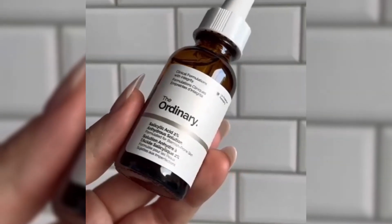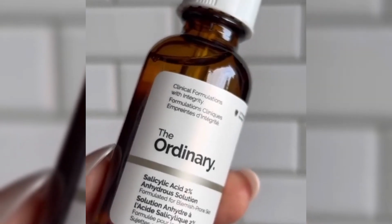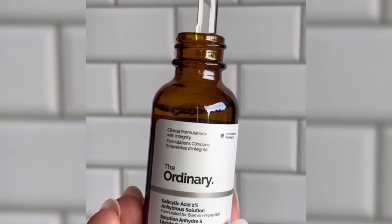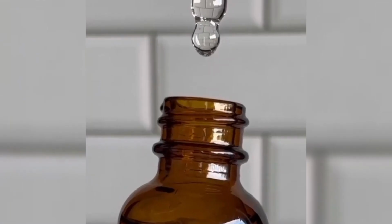Hydra solution is a gentler form of salicylic acid for sensitive and dry skin types. It comes in a base of squalane to reduce irritation. This formula is oily and takes time to absorb into the skin, making it better for dry and sensitive skin types.